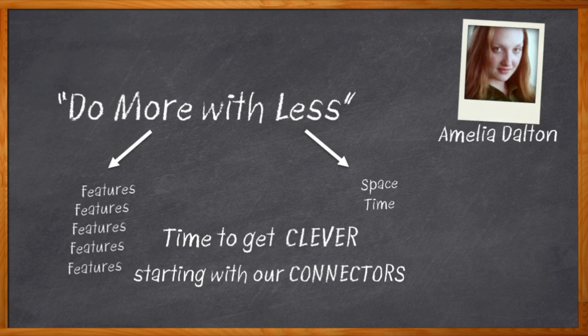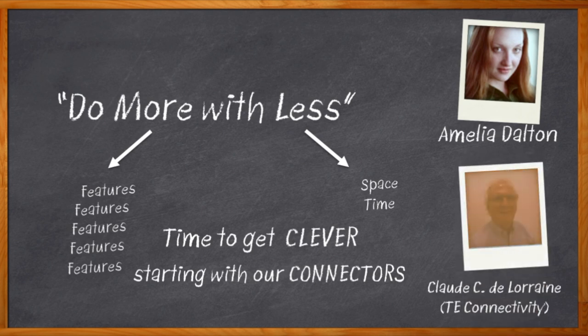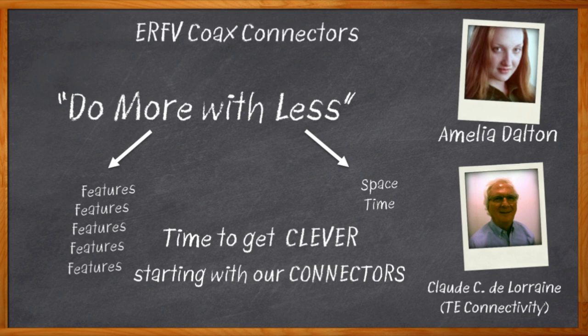Oh yes, you guessed it. Right here. Please welcome Claude C. de Lorraine from TE Connectivity, who is bringing us the goods on the ERFV Coax Connectors, the next generation of RF connector that was specifically designed for 5G board-to-board and board-to-filter solutions.